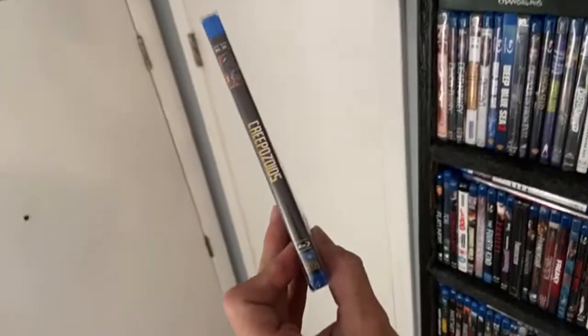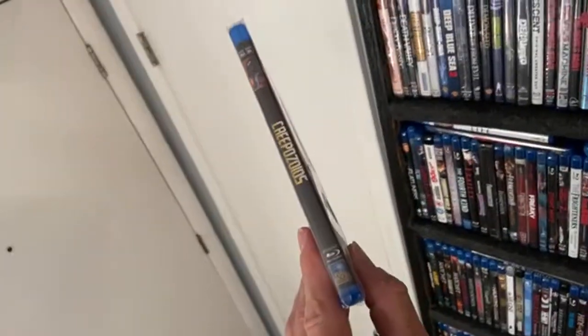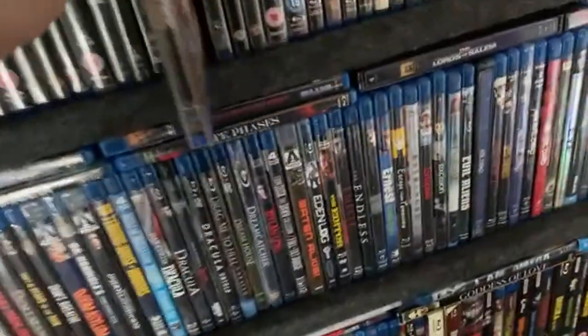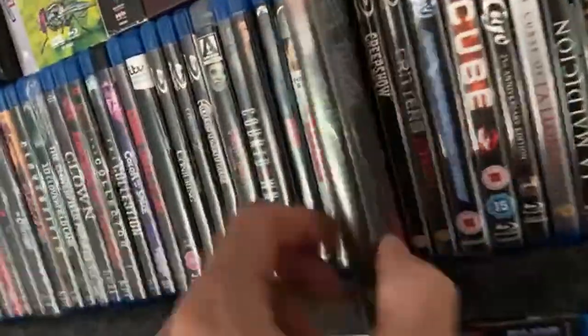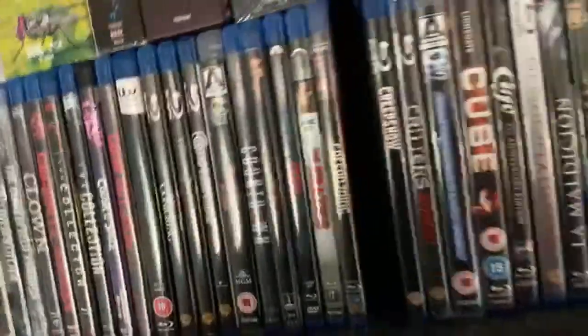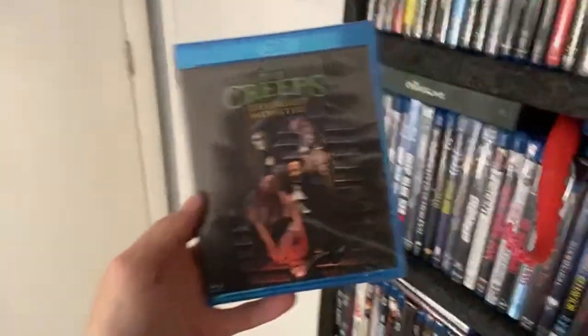Creepazoids. This is Full Moon. I have done the Full Moon streaming service thing twice to get like 6 Blu-rays for $50 and a year of streaming, or 10 Blu-rays, I think it was. So I did that twice, and that's how I have all these brand new Full Moon movies. And then the Puppet Master was the third time I did it. So there you go. Creepazoids is a great low-budget Aliens ripoff, takes place in a bunker. It's fun. It is what it is.